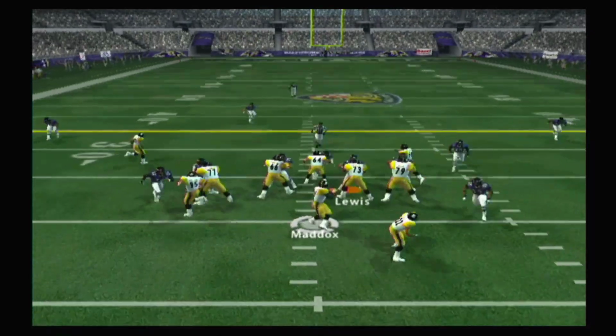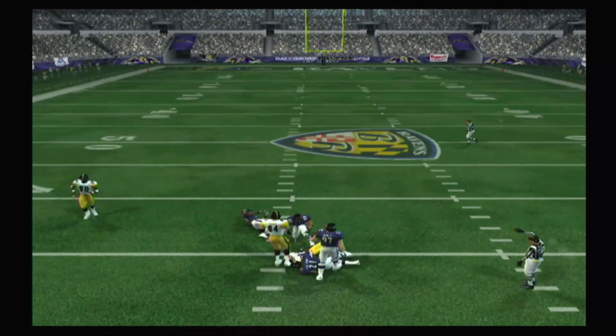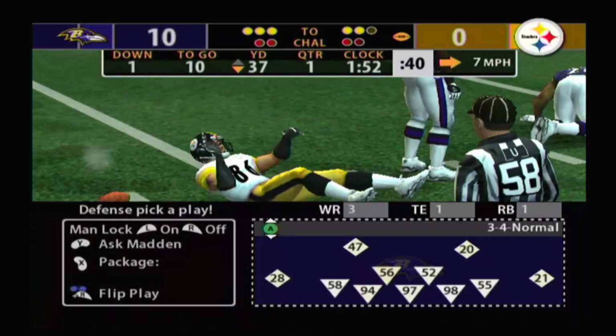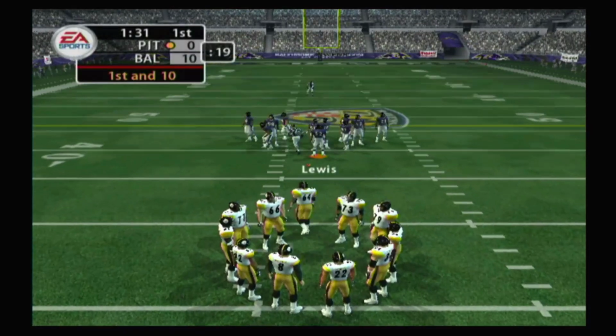The quarterback lines up with 2 backs behind him. With the throw, and it's complete. He'll feel that one tomorrow. Yeah, with how hard he just got hit, he's lucky to be able to hold on to the ball. 1st and 10.